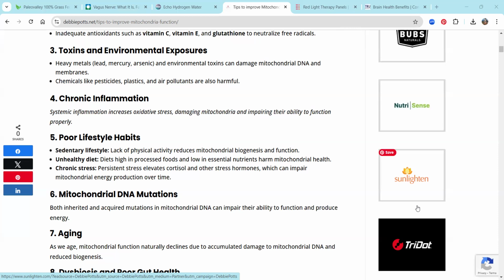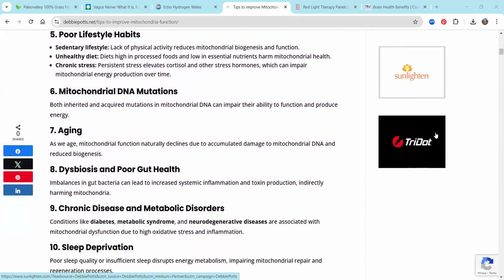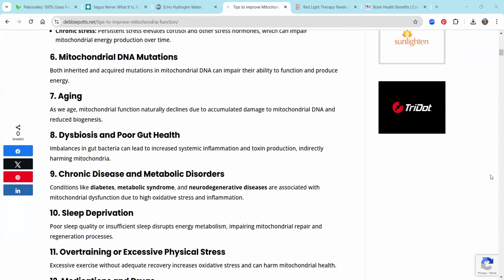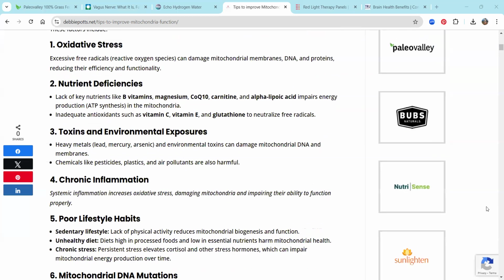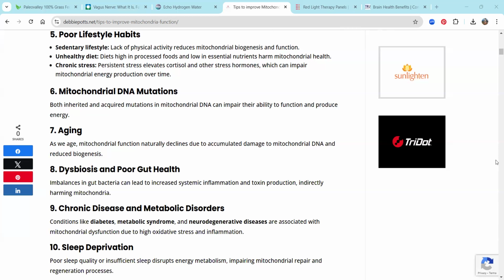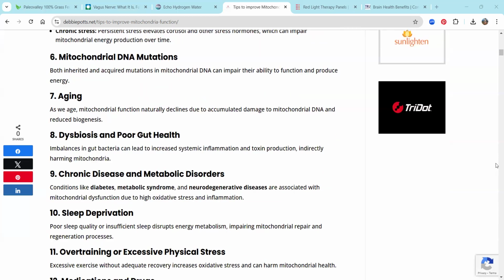8 p.m. So persistent stress elevates cortisol and other stress hormones. This, of course, can impair mitochondrial energy over time. Then we have mitochondrial DNA function. Acquired mutations in mitochondrial DNA can impair the function and production. And then aging, we can't control, but we control all these other factors. We can't control our genetics and aging, but dysbiosis, poor health, chronic disease, metabolic disorders, I believe we can take ownership of and avoid, as well as sleep deprivation.